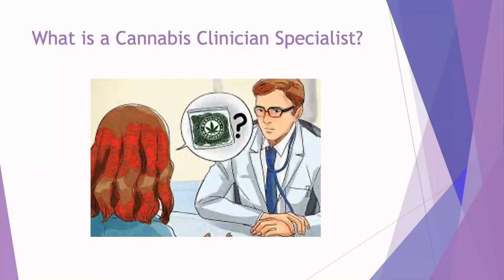So what do we need to know to be a cannabis clinical specialist? In many states, these are MDs and DOs. In some states, there are family nurse practitioners and physician assistants or pharmacists that are legally designated as the gatekeepers to know about how to provide cannabis medically and legally.